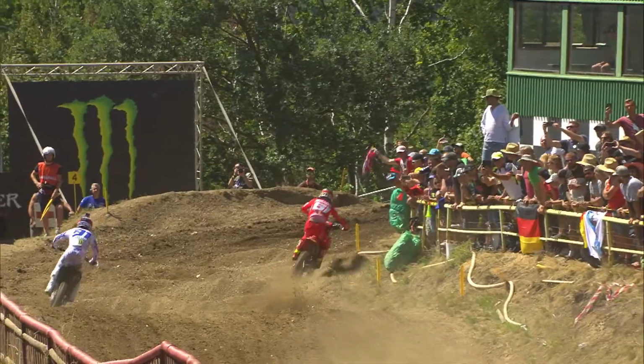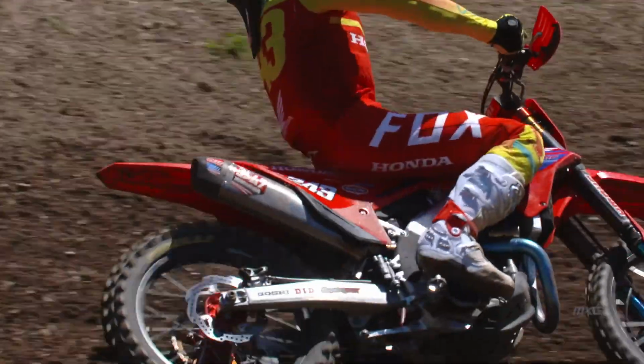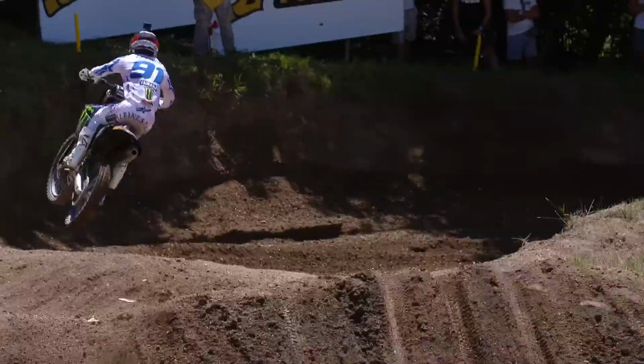Triples his way in. We've got a race on here, folks. Geerts just waiting in the wings as well. If these two trip each other up. That is a nice, tidy line there. Does he get the better? Yes, he does. Seewer leads on lap 7.